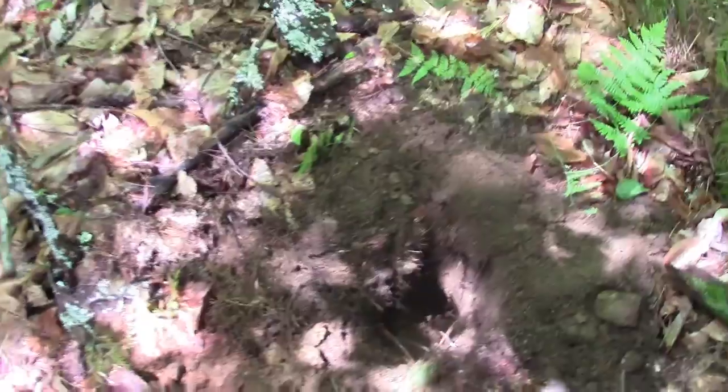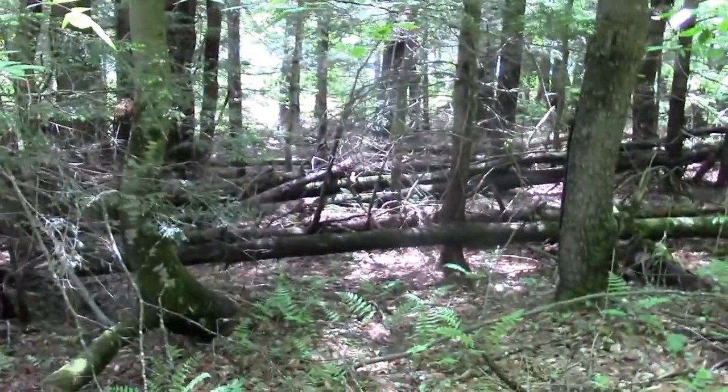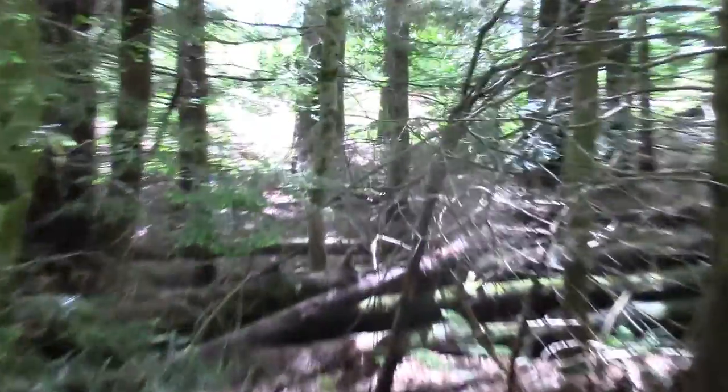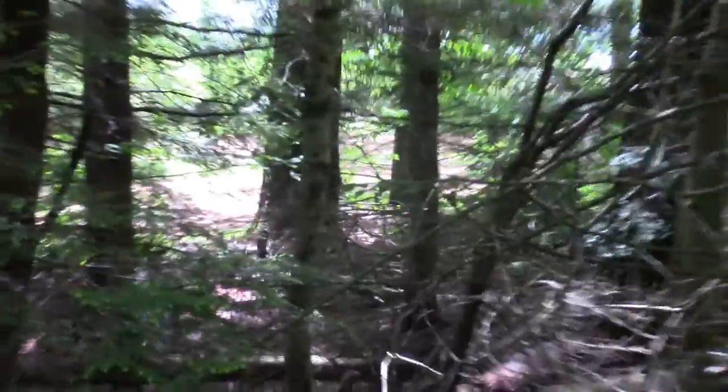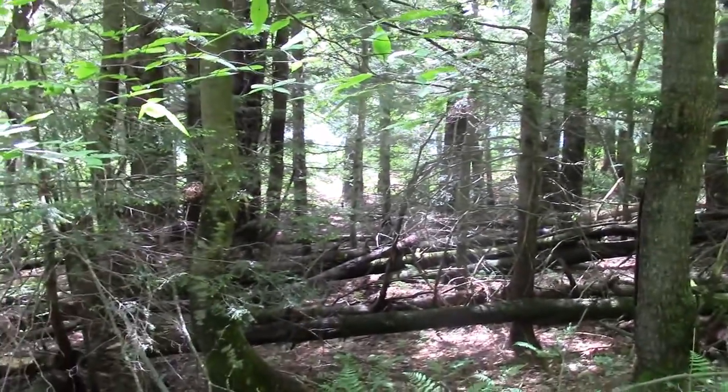Well, I'm still poking in this same hole. Talking kind of quiet. The road's right there. I don't know if you can see it, but people are walking by with their dogs and stuff, right there where it's lit up. So I'm trying to stay quiet and not to freak the dogs out that someone's in the woods.